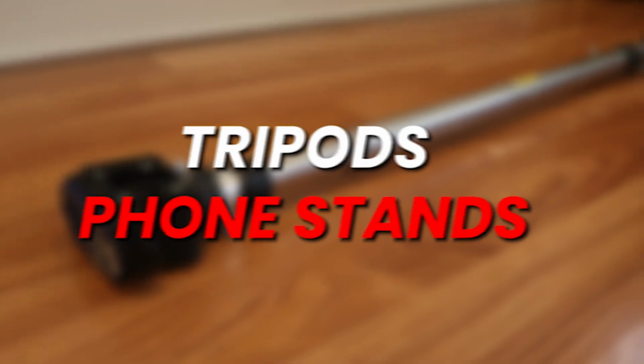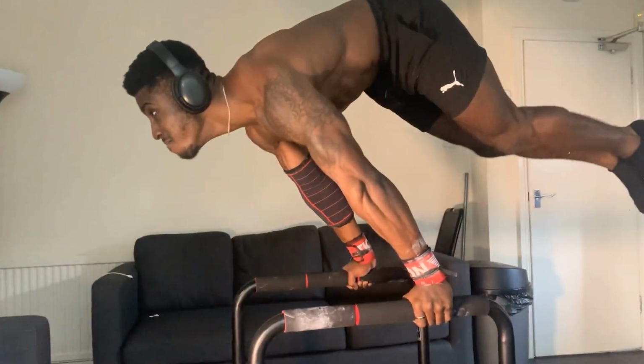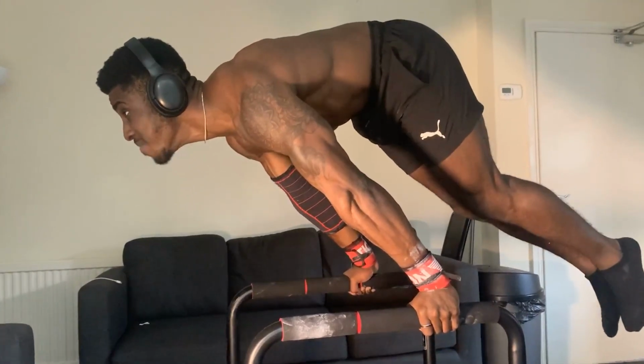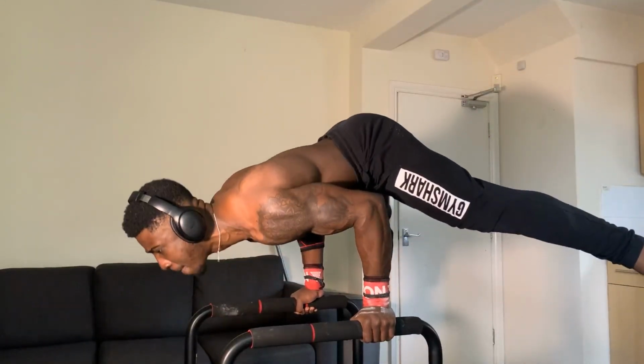Tripods or phone stands. You want to be recording every set because in calisthenics, the form is even harder to get right in some exercises. The movement pattern is even more complex, more joints are moving at once, and the breathing usually is even harder. So get a good phone stand or tripod to record yourself on. Trust me, it's gonna be worth it.